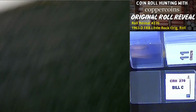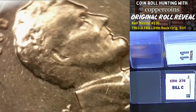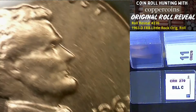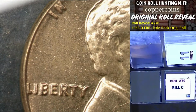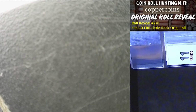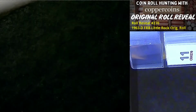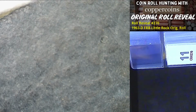Are you talking about this one, Eric, with the doubled eye? I don't know. I don't think so. No, this one does not have the doubled eye. And it's got nothing on the reverse either. I checked number 9 just in case you were talking about number 9, and there's no double die on that one either. How about number 8? Let's check number 8 real quick to be sure.